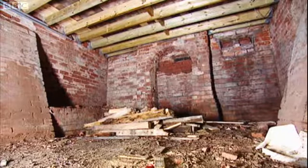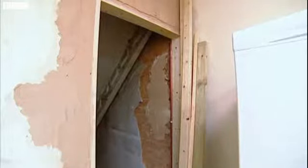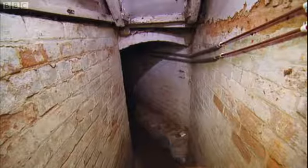It's not worth developing a cellar other than as a cellar. The cost of putting in proper damp-proof coursing, tanking, etc. far outweighs the likely gain. A cellar is a cellar. Can't argue with that.